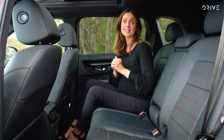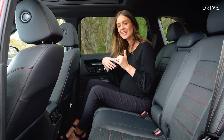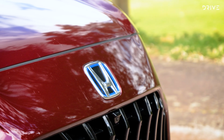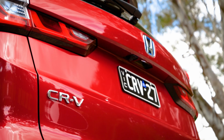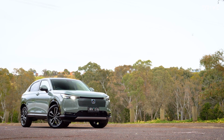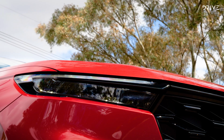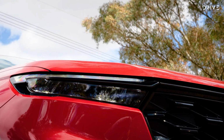It's to do with the fact that we carry over the European NCAP scoring into Australia, and the Australian delivered cars don't get the full Honda 360 sensing safety suite that you do overseas. Basically what that means is just these cars all have a few less sensors and cameras and things like that than their overseas counterparts.